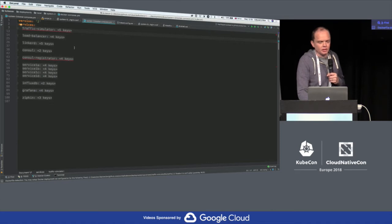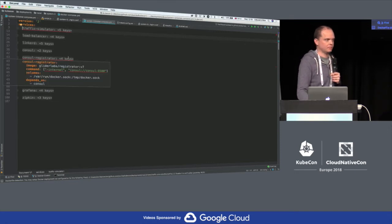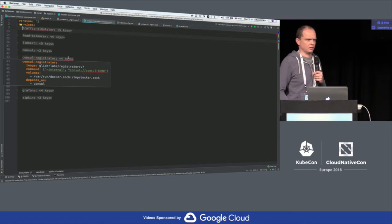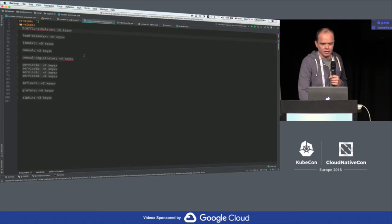So yeah, the only other thing I needed to do was somehow register the services with Consul as they spun up. An easy technique to do this is to use Consul Registrator, which is a little Docker container that hooks into the Docker socket and listens for containers spinning up. Anything that's got an exposed port, it will register in Consul for you. So it's very useful for this sort of demonstration stuff. We also use it in our production platform as well.